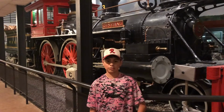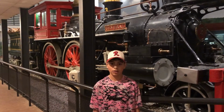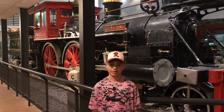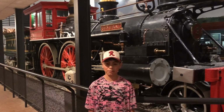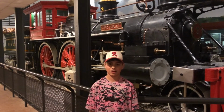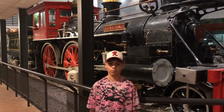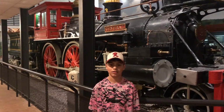It was restored by the Louisville and Nashville Railroad for the 100th anniversary of the Civil War in 1961. It toured the country for the next 4 years, and its popularity exploded once again. After it was done touring, it went to Chattanooga, where it stayed for a while, and then ultimately came to Big Shanty, where it is here now.